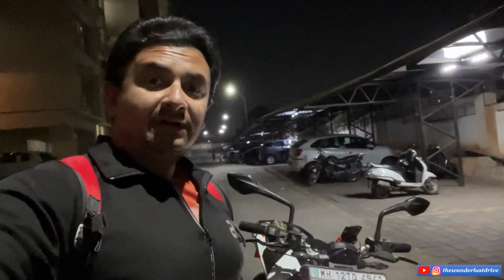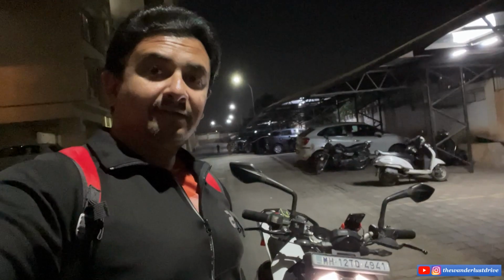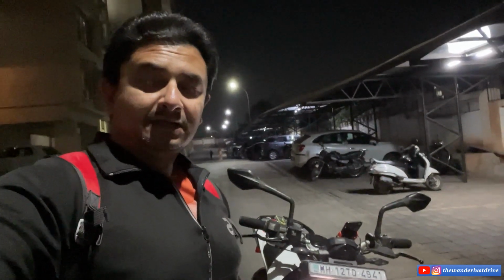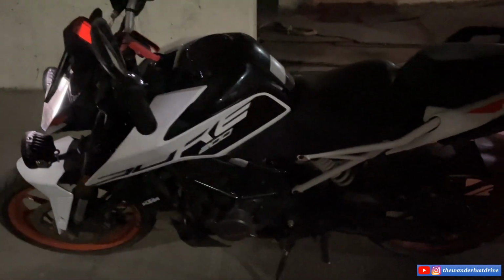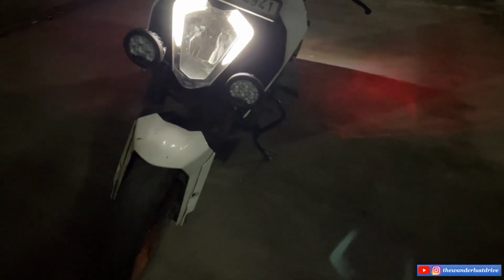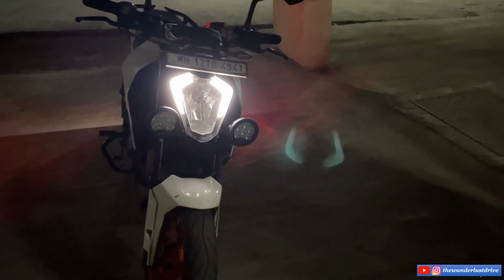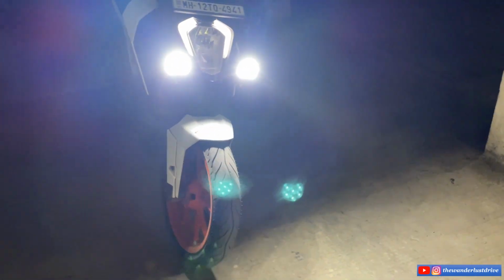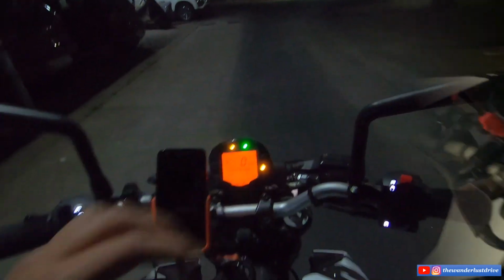Hi guys, so it's after dark now in the evening, and as promised I am setting out to do a real world test of the Maddog Alpha Performance headlights. So let's see how it goes. I thought I'll just walk around the bike and give you a look of what the lights look like. I'll do this during the day as well, but I think this gives you a pretty good idea of what they look like on the bike. Just switch them on just to give you a walk around. So you can see it is very bright. Too bright, in fact.